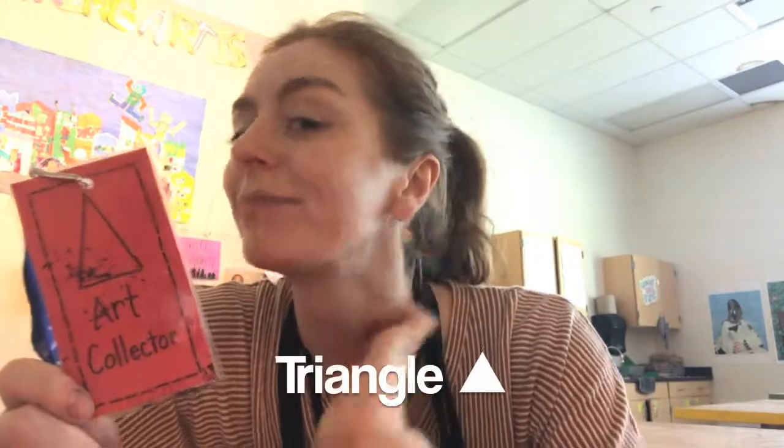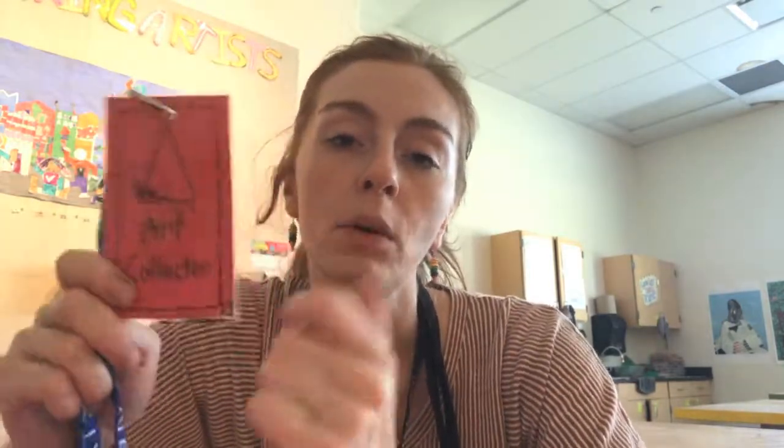The next job that we're going to talk about, which is very important to the art room, is the art collector. The art collector wears a triangle on their badge. They wear a what on their badge? That's right. They wear a triangle on their badge, and they make sure that art either goes to the box that matches their table, so this is the red table, their artwork would go in the red box, or they make sure that art goes on the back table if it has wet paint or wet glue so that it can dry.